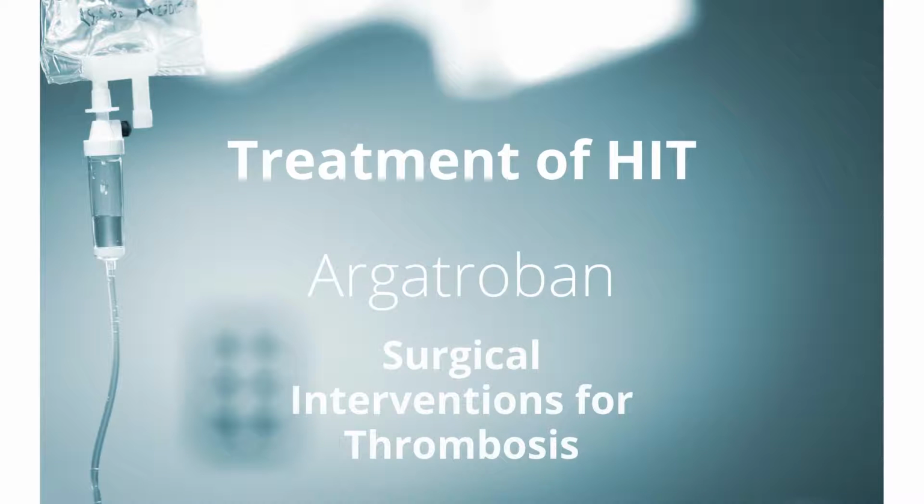Treatment for heparin-induced thrombocytopenia is based on the underlying cause of HIT. Heparin therapy and any other heparin-treated lines should be discontinued immediately, and drug therapy with direct thrombin inhibitors will be initiated. Each case is different, but a drug often used is argatroban. Surgical intervention is needed to directly treat thrombosis in many cases.